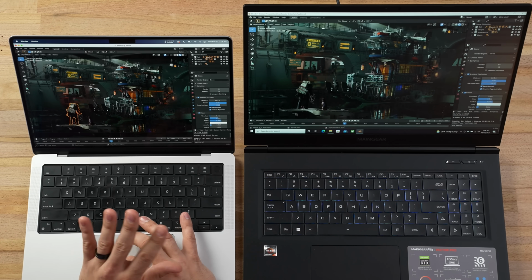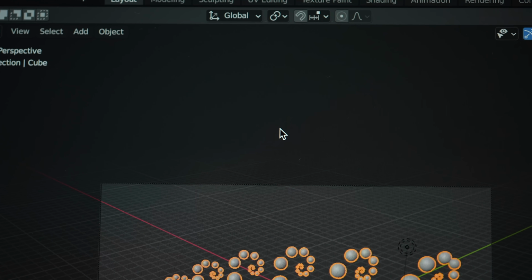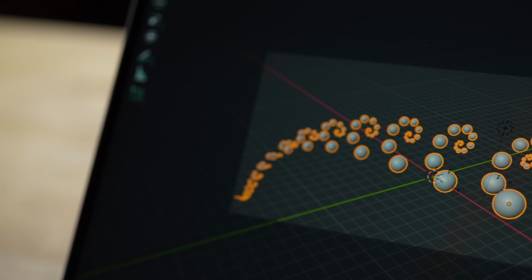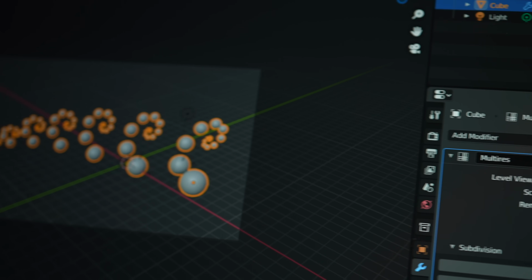And I'm gonna do one more test here. This is gonna be a memory test. They both have 64 gigs of RAM, but I wanna see how fast the unified memory is compared to the standard DDR4 that's in this system. This is gonna create a 20 gigabyte file that really tests out the memory performance.